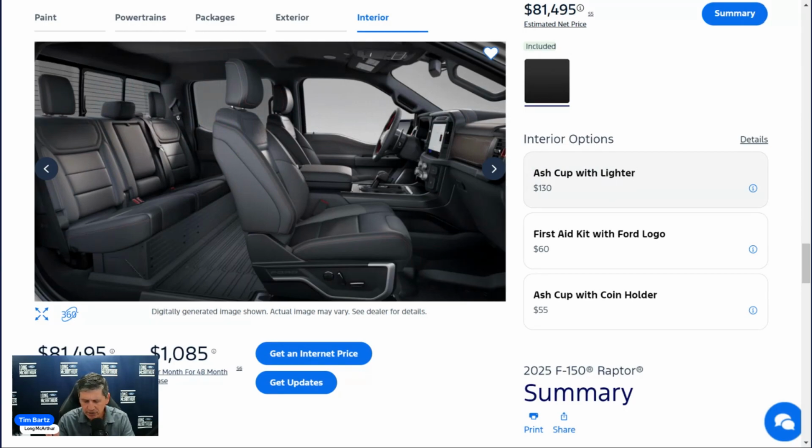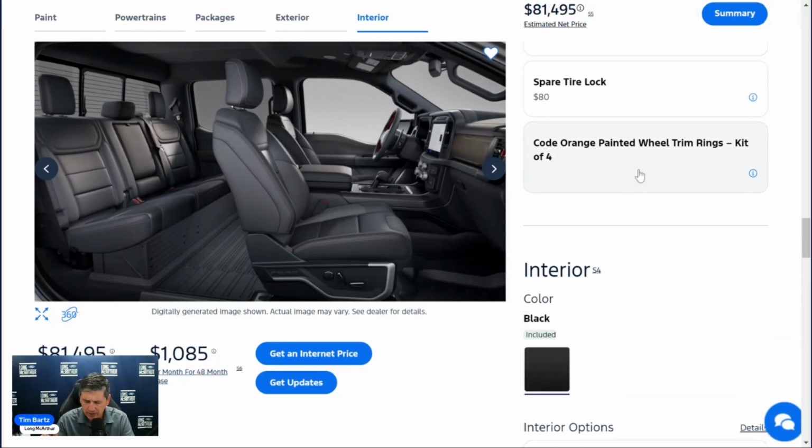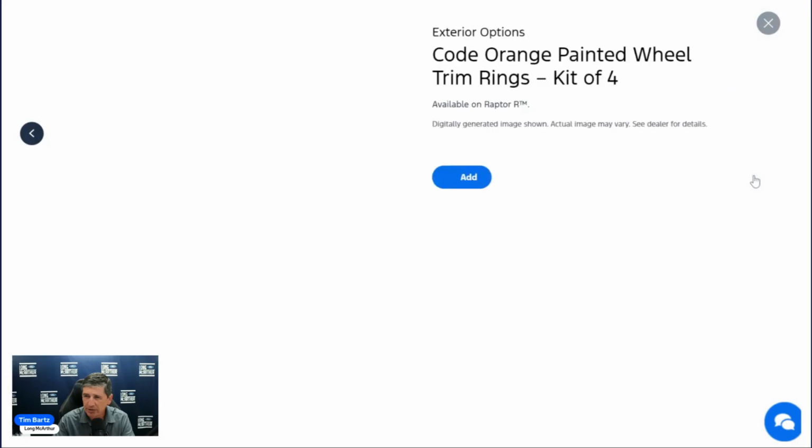The Code Orange painted wheel trim rings, kit of 4. So it was right here. The reason there's no price listed is because it does require the Raptor R for this. Only available with the Raptor R, and it gives you the Code Orange rings around it. So does it show an image? No.